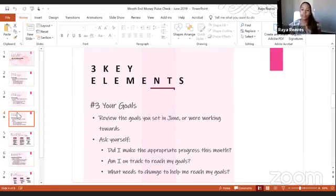And that goes into the next question, which is, am I on track to reach my goals? So is there wiggle room with your time frame? Can you give yourself a little bit more time, especially if you've fallen behind on contributing to whatever that goal is? And then lastly, what needs to change to help me reach my goals?